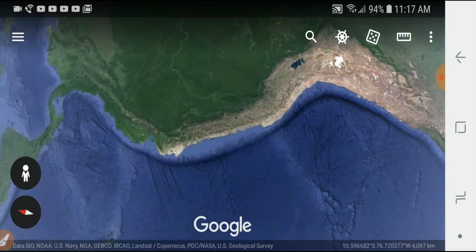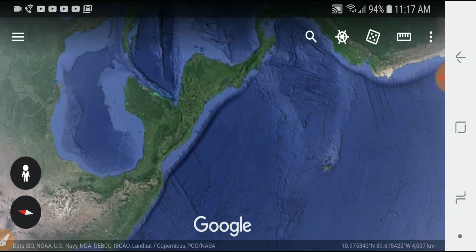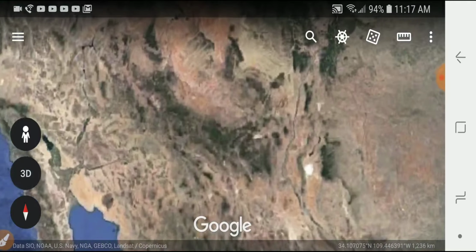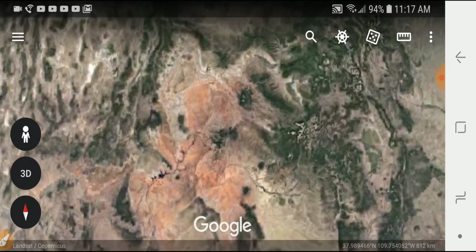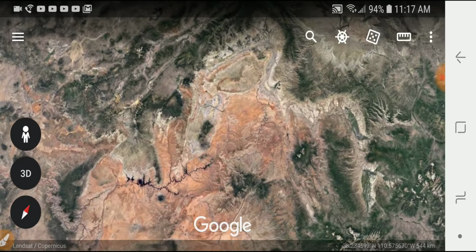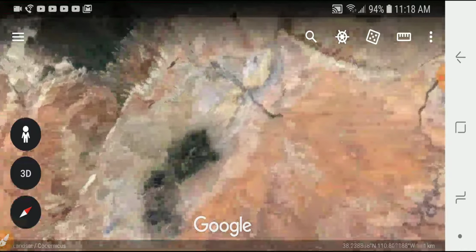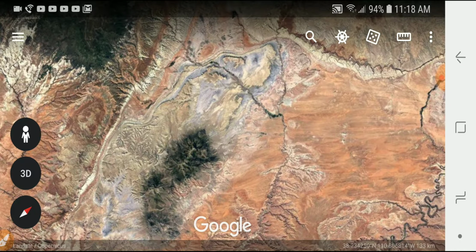Now let's go look at North America. Because all this just folds right up and connects right in. There's more imprints of that phoenix, bird, whatever. Here's its head. Missing a beak. Imagine that. Feathers. Imprint.